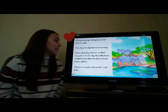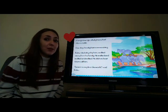One day, the elephants were eating. Bubu, the baby elephant, walked away from his family. He walked and walked and walked. He did not hear them call him.